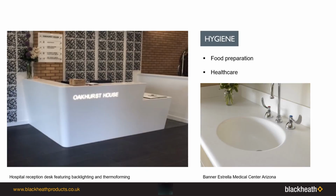On this slide we see on the left hand side a hospital reception desk which is showing thermoform corners, integrated angles, and a carved panel where it's illuminated and the practice's name is there clear to see. On the next slide we have a medical centre with an integrated bowl, and you can see there's no overflow on that bowl. Again, getting back to this situation with the hygiene and the potential for bacteria to grow and progress within an overflow.